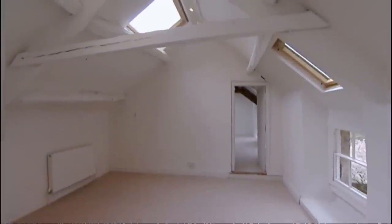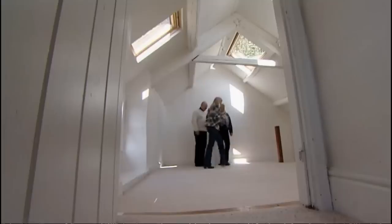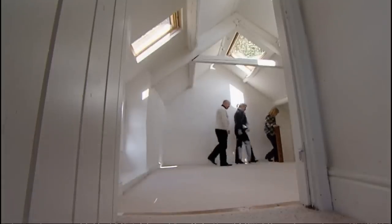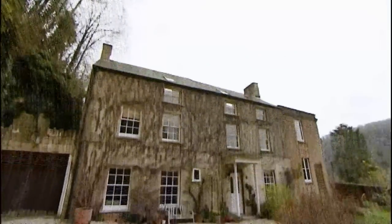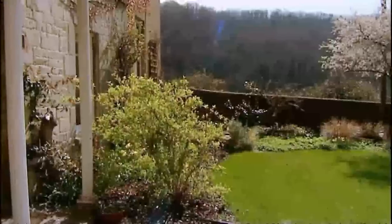So it is. You can separate the two? Yes. I feel that I definitely need that dividing line. That's a fair point. But to get everything they want, Karen and Gary may need to make some compromises along the way. All that's left is the outdoor space.